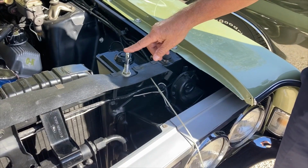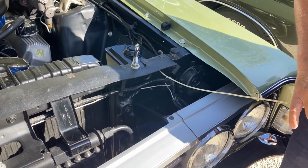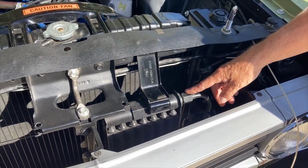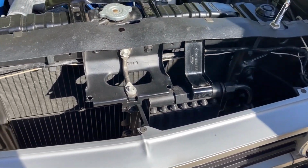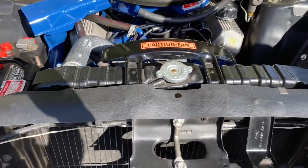These are NOS hood pins and all NOS cables that I was able to buy off of eBay. This car also has an oil cooler, which is a factory oil cooler. You built this car with a lot of NOS parts, right? Definitely, definitely.